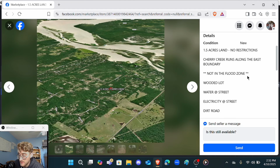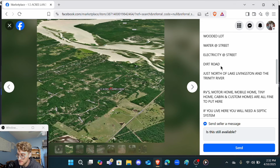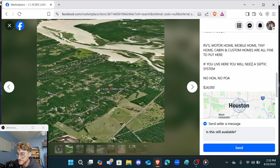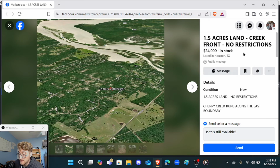So, not in a flood zone. That's an important point. I add that in all of my listings as well. Water, electricity at street. That's good. It mentions utilities. Dirt road. It's good. It kind of shows location, shows what's allowed. Shows that you need a septic system if you want to go there, not a city sewer. That's important because you're going to get a lot of questions about that from actual serious buyers. No HOA, no POA. That's good information. Sometimes that will turn people off if there is an HOA.